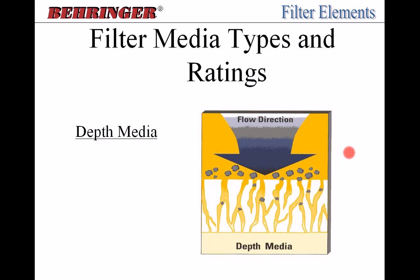The filters in the hydraulic portion of things are a depth-type media, usually multi-layered. The particles have what they call a tortuous path to get through, to maybe go past the filter, and usually the fibers are very small, so that if they do get past one portion of it, they'll get lodged in another area where the particles are just too big to get through.